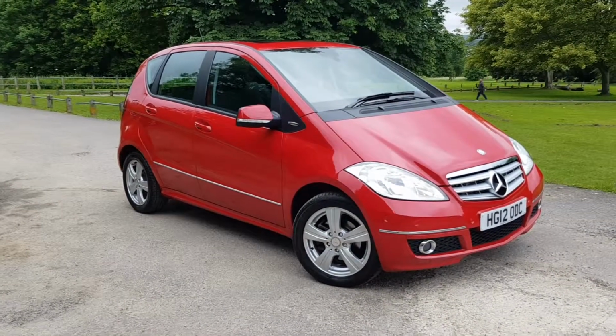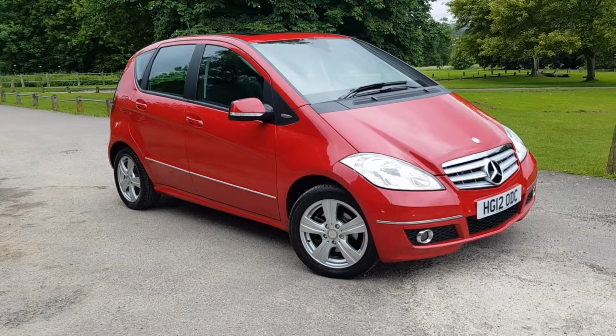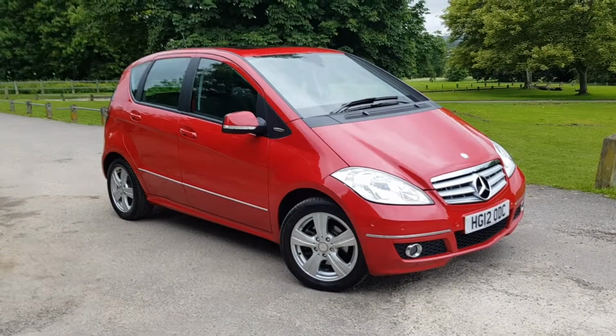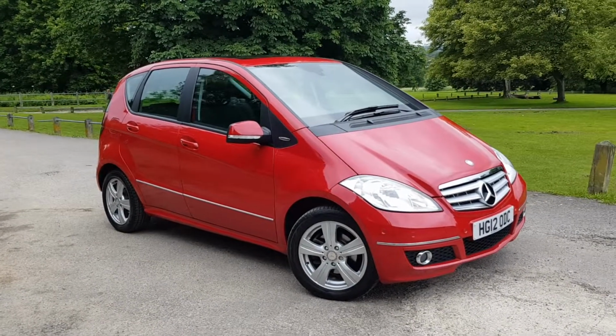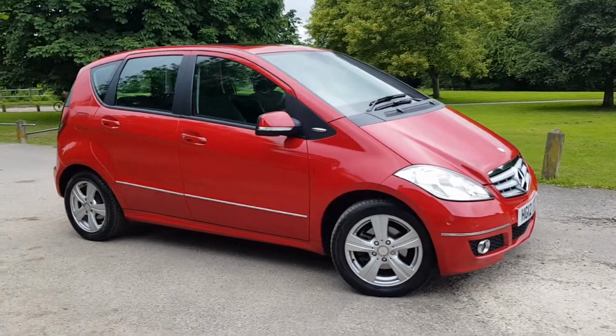It's a one owner from new, full Mercedes-Benz service history, so 6 service stamps already done at Mercedes-Benz. Long MOT. Have a look at the MOT history. It's absolutely fantastic. And again, as I mentioned, full Mercedes-Benz service history and one owner from new. Now, I've babbled on enough. I'm going to briefly walk around the car and give you a more detailed view very shortly.